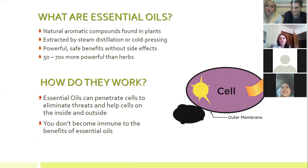Where they're naturally grown. Like where they're indigenous or whatever? Yes. So doTERRA sources all of their oils where they're naturally grown. They don't do everything here in the United States. They always go to the source, which is really nice.